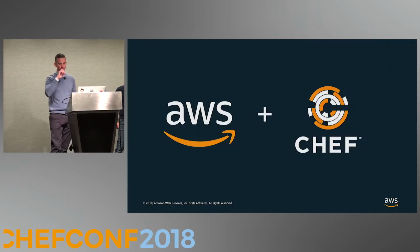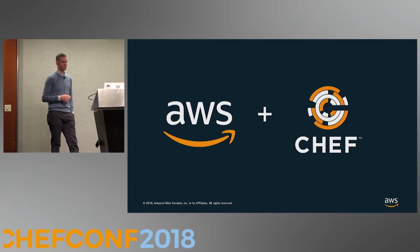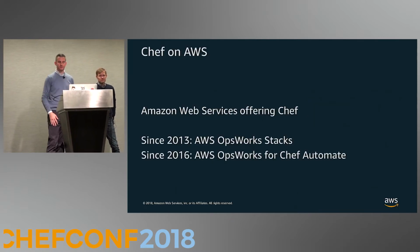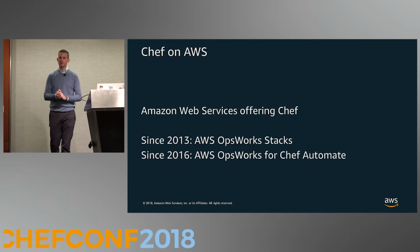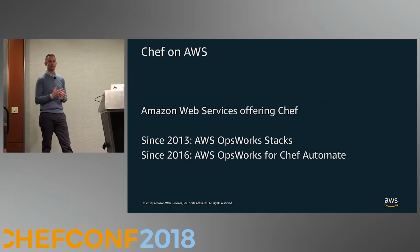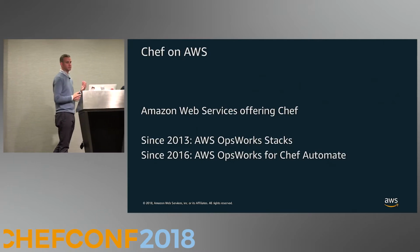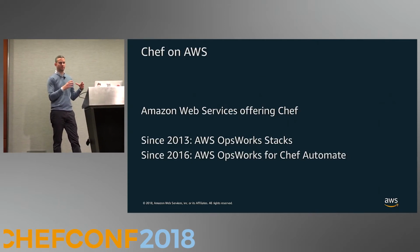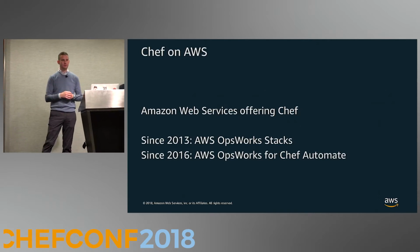For those who don't know, there is actually a long history of partnership and collaboration between Amazon and Chef. We have two services under the OpsWorks umbrella that offer customers Chef. The first one we launched quite a while ago. In 2013, we launched OpsWorks Stacks, which bundles the Chef client for you and runs it in Chef Zero mode, where you can execute recipes on demand. And then in 2016, we launched Chef Automate as a managed server for you, so you can run your own Chef server and Automate server, and we take care of the operations.